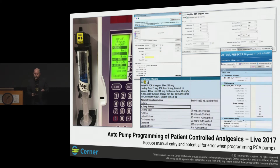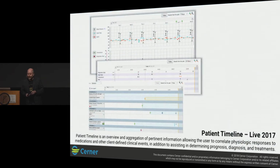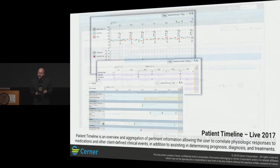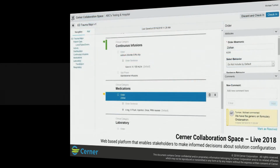Now optimizing the user experience for hardware devices as well as software. The introduction of OCS, a cheap plug for UX. Patient timeline reimagined, and a continuation of the patient benefits in terms of prescription price checking, and continuing the configuration of software. That was a very fast summing up of Cerner, but if you're an engineer here, take a bow. This is amazing. Blows my mind.